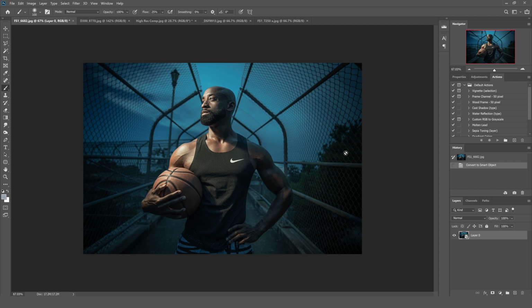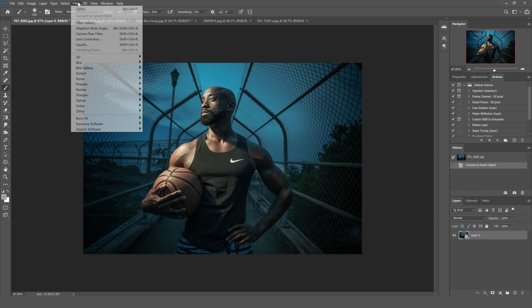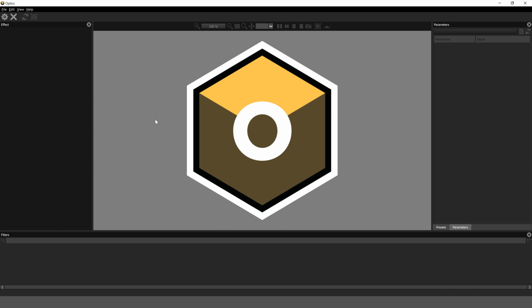This is going to change my image so that I can turn off any effects that I produce in Optics, and it's kind of a non-destructive workflow. So now that I have a smart object here, I'm going to come up to filter. Let's go to Boris FX, go to Optics. It's going to load the software.